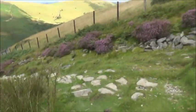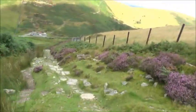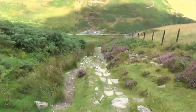Dropping down to the road now, to the left, and it's downhill all the way. Less breezy, I hope too. God, it's blowing a gale at the tops.